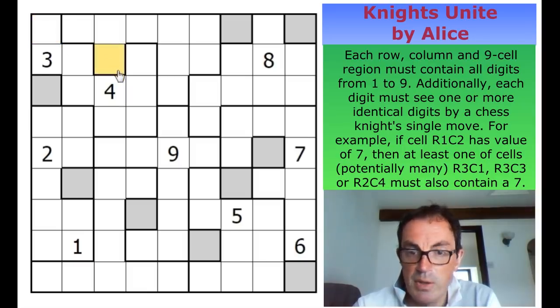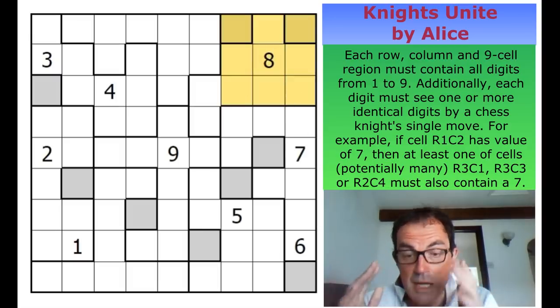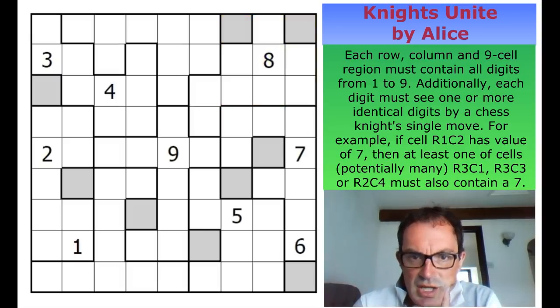Now this, I've never solved a puzzle like this before. I'm slightly surprised such a puzzle can exist, and indeed Alice in her covering email noted that you can't do this with a normal Sudoku. It's fairly obvious, because a normal Sudoku would have this shape of box, and this cell here clearly couldn't have the same digit in either of those two positions because they would be in the same 3x3 box. So she has constructed this incredibly intricate looking diagram for us to have a go at.